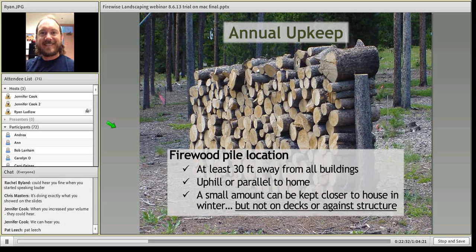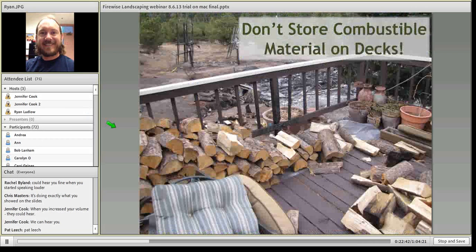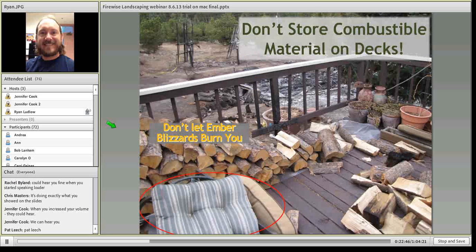So this time of year, every home that I go to that I see a firewood pile on their deck, that's one of the first things I'm telling folks to move and place at least 30 feet or more away from all buildings. So back to this image here, what about this fluffy cushion? Well, those embers are also landing on fluffy cushions and other things we have stored on and around our decks.